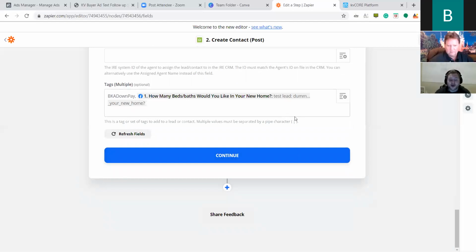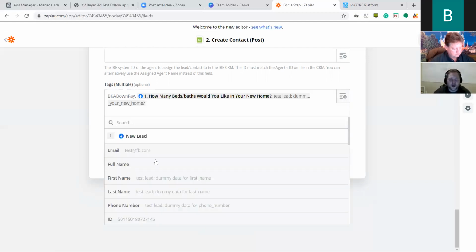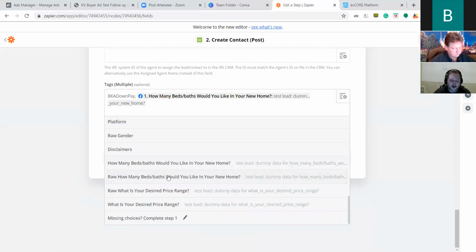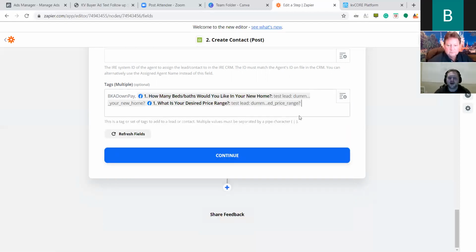So what we're going to do is take how many beds and baths, and also their desired price range, and have it lumped together as far as the information goes with Zapier, and it's going to create one unique hashtag, right? So we've grabbed our first question, how many beds and baths. We're going to jump down and grab the next one, what is your desired price range? So you'll see this come through: 3 beds / 2 baths, 150 to 200,000. And so you know, okay, this is the beds and baths they're looking for, and this is the price range they're within.